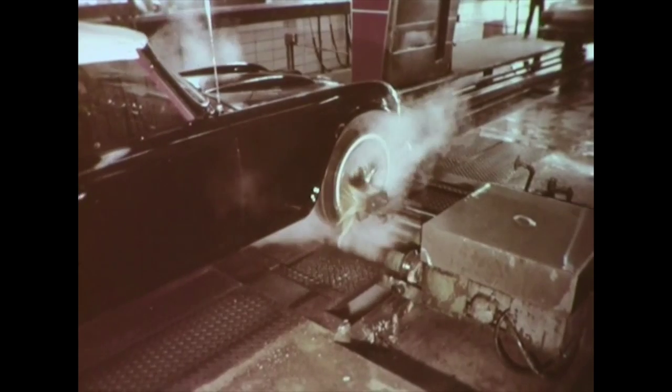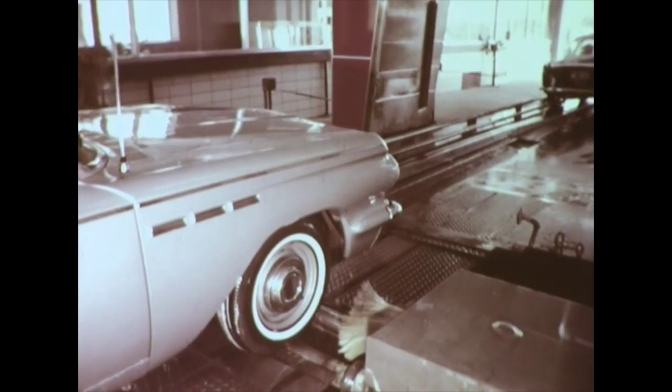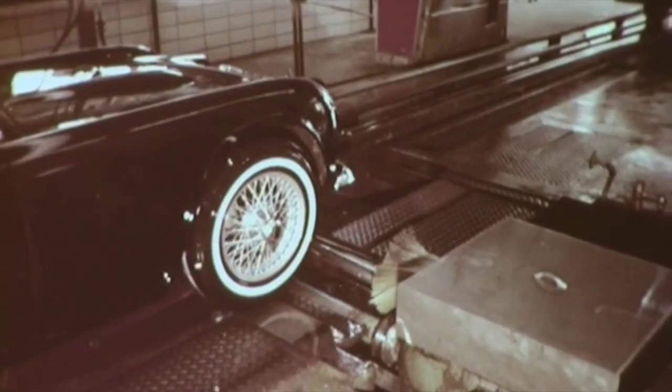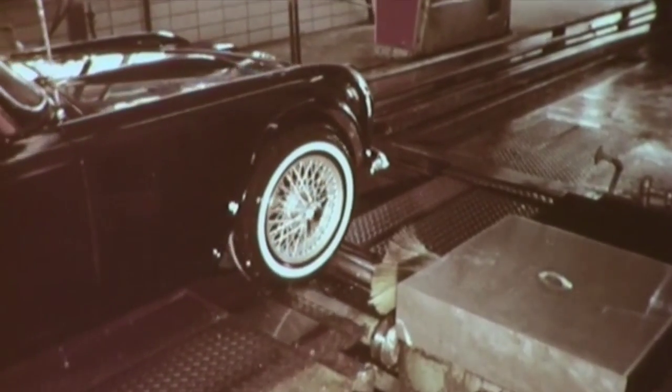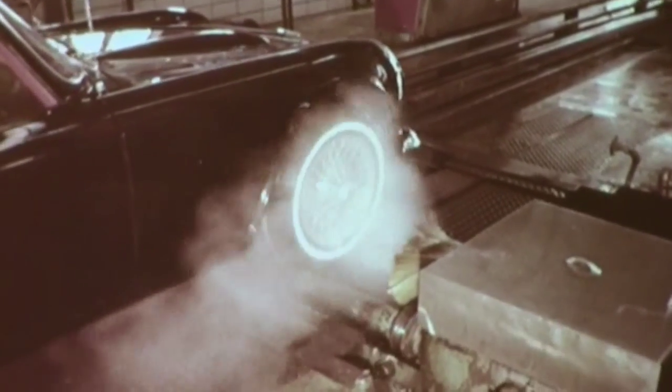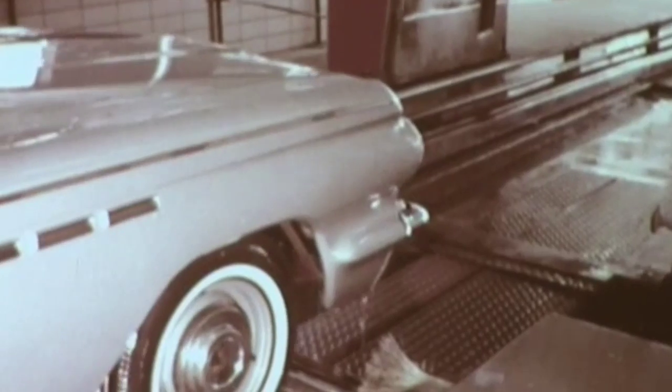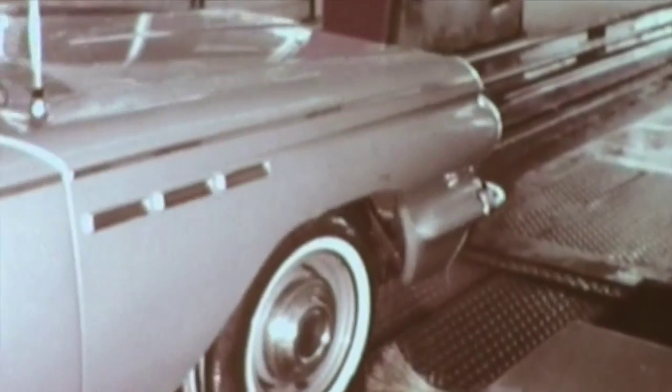Appeared to have a brush on it that spun to help clean the wheel. Remember too that the following mechanism there was spinning the wheel against that brush.